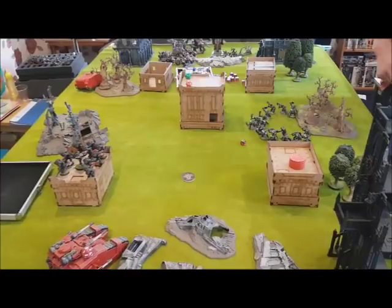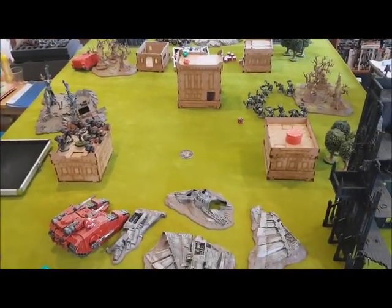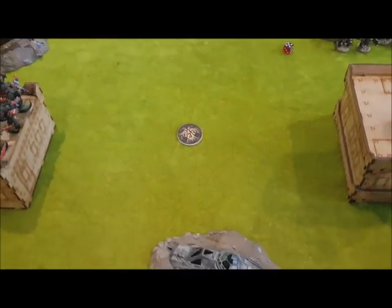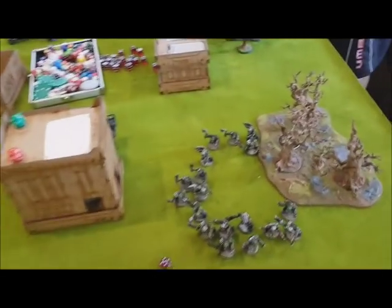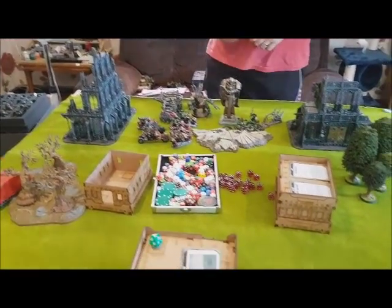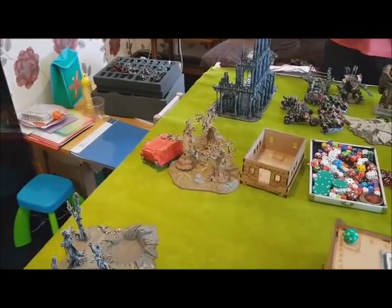We score objectives at the end of each battle round, so at the end of each of my turns it works out. So nobody's scoring this one, because I was disinclined to acquiesce to Nick's request of me moving forwards. But Nick scores this one. His Gretchen over there scored that. Look at him getting all his models out ready to pour onto the battlefield. And I have scored that one over there with my Rhino. Let's see how things progress.